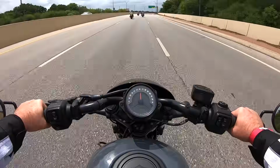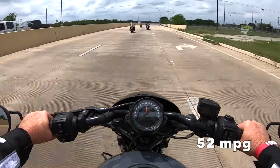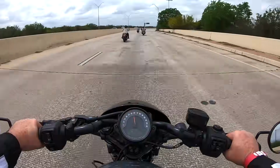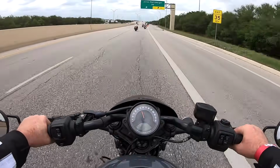Now the bike's got a 3.1 gallon tank on it. I would imagine it probably gets 50 miles to the gallon. I'm just guessing there. So we're probably looking at 150, 160 miles for the tank. Okay, we're going to get off here.